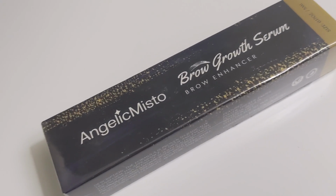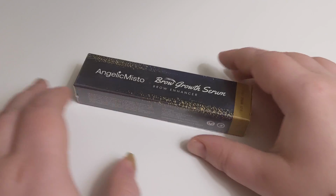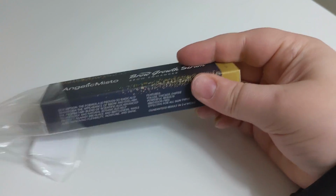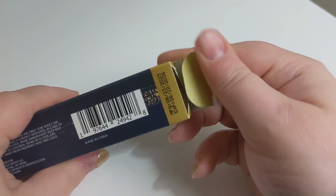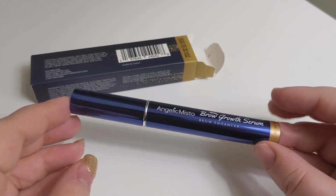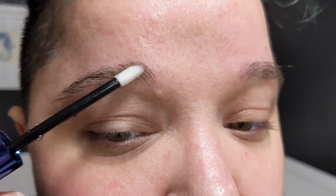The brow growth serum I purchased was from Angelic Misto. It claimed to grow longer and thicker brows in just 4 weeks, which is how long I wanted to try it for this video. The fine print of the product actually recommends that it be used for 60 to 90 days, so I might update later on with an actual end result. Apparently, the eyebrows are the slowest growing hairs on the body.